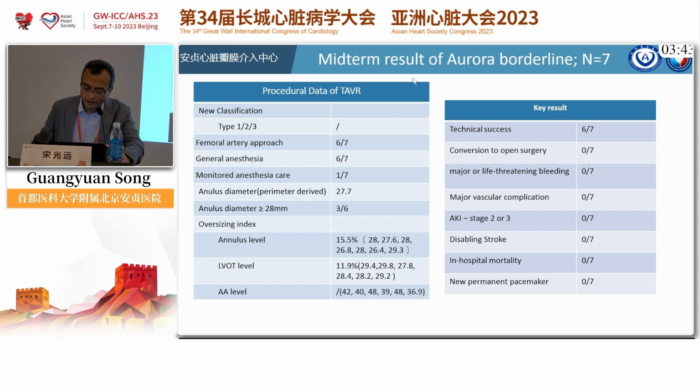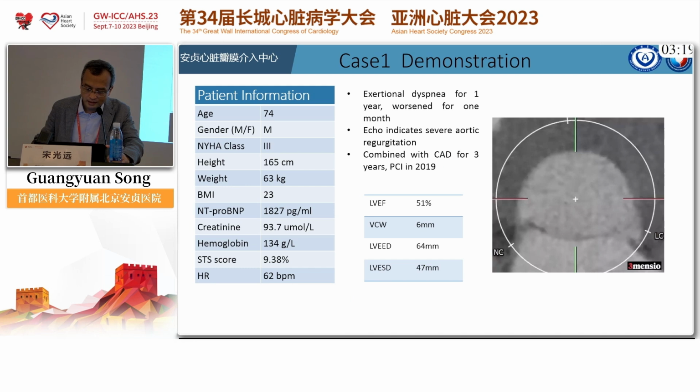And also we have another borderline group. This group has oversizing less than 10%, but I think more than 8%. So we tried to explore if this kind of oversizing, less than 10%, is good or not. Now we can show some cases to you.